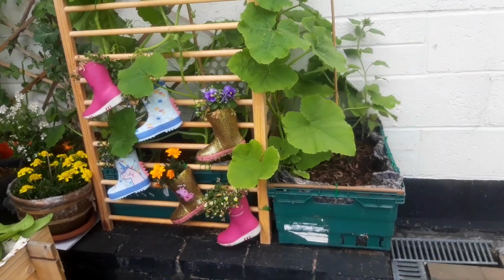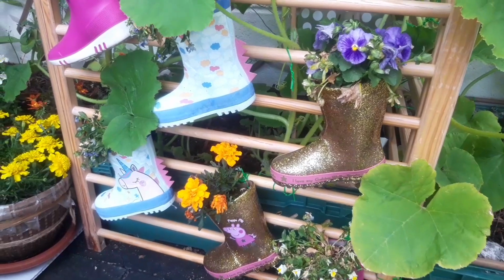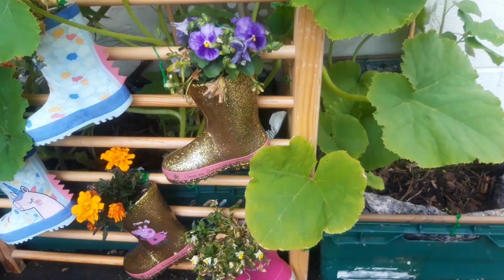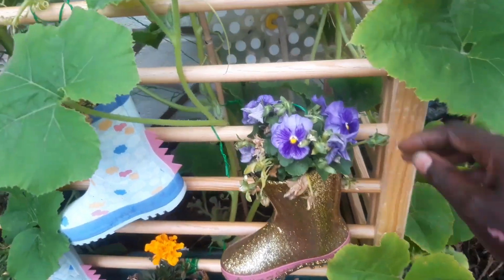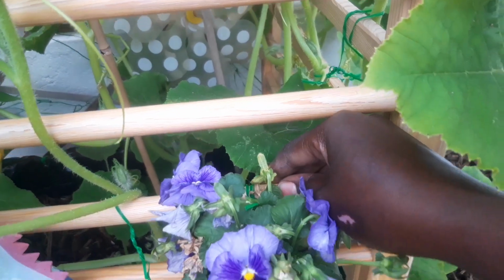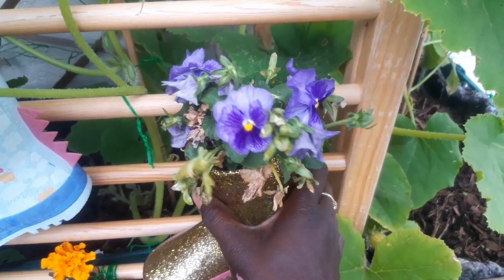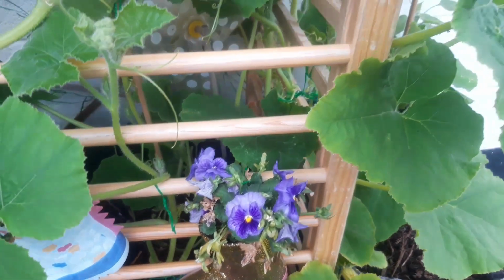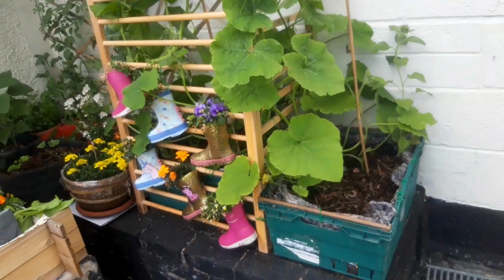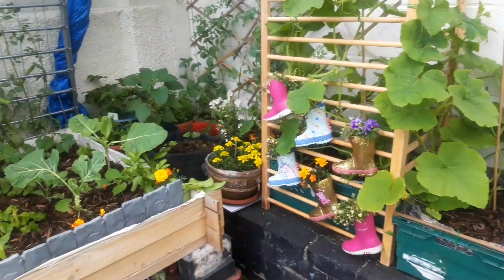I think it looks quirky, especially with these little boots that my daughter actually allowed me to use, but they don't fit her anymore, and I think they look cute. They look cute when you put them there. I made a hole on the boot, and I attached it to the wood just at the top, and I made one little hole at the bottom, put in some soil and your favorite flowers. It's easy, and my daughter loves it. She thinks it's quite interesting and making our garden look all nice and pretty.